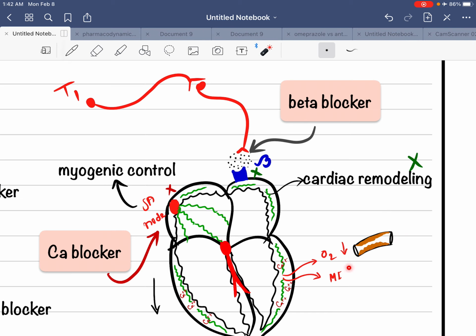Suppose a horse, okay, doesn't have enough food in its stomach. So if you hurry the horse to run rapidly, it will not respond to your command because it doesn't have enough food. So the beta stimulation will continuously act on the heart, but it cannot improve the heart condition.